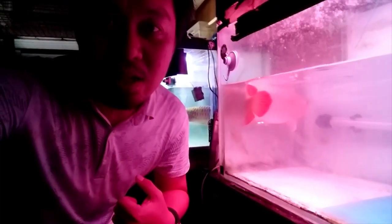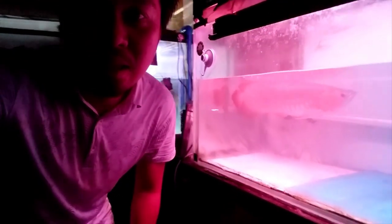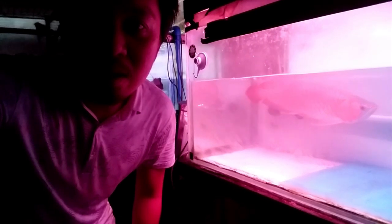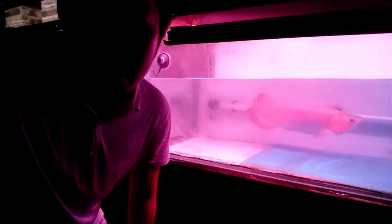Beside the gold is this beautiful super red. Ayan siya, mga kaibigan. Ang ganda. Beautiful fish.